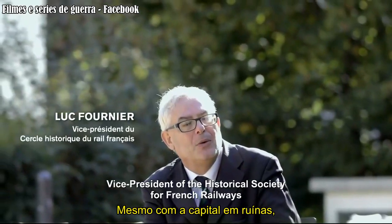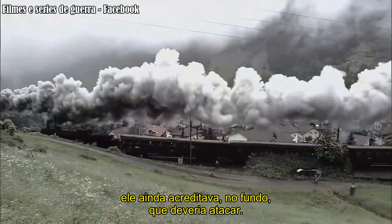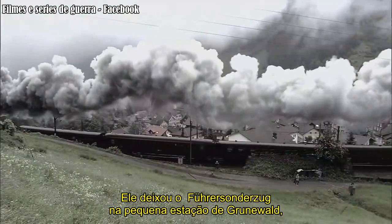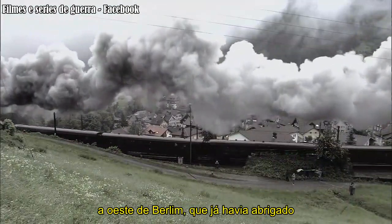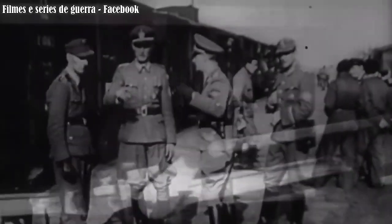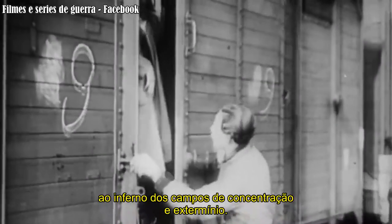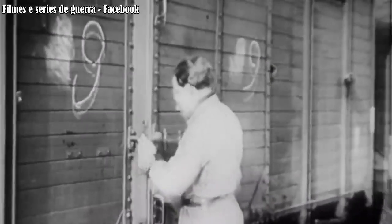But despite his capital lying in ruins, he still had a small belief that he should set out to attack. He left the Führersonderzug at the small station of Grunwald, to the west of Berlin, which had already seen the special train pass on numerous occasions. But other special trains too, those taking millions, most of them Jews, to the hell of the concentration and extermination camps.